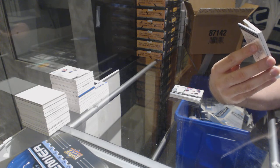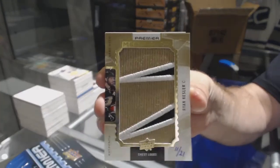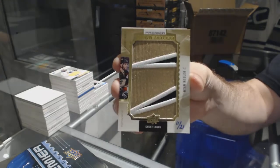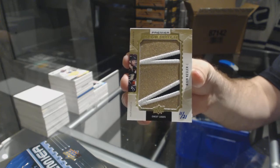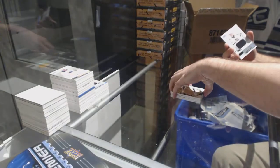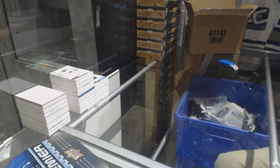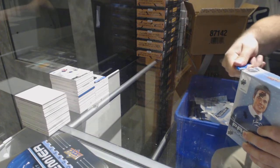for the Anaheim Ducks, Ryan Kesler. There you go. Not too bad for the Anaheim Ducks, Ryan Kesler. Filthy. And for the LA Kings, Nick Dowd. All right. I'm kind of confused. We haven't got our Beauvillier or Schooner booklet yet.